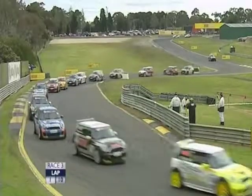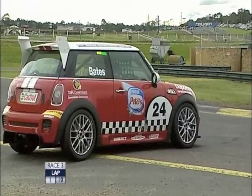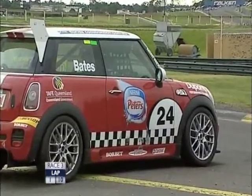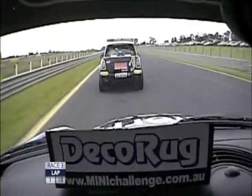In car with Grant Denyer, the championship combatants are getting it on up the front, but down the back, Tony Bates, the Fujitsu V8 Series driver, joining in this weekend in Mini Challenge. He actually missed the last race because the transfer time from the Fujitsu V8 to the Mini wasn't quick enough, so he wasn't allowed into the race.